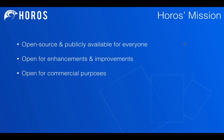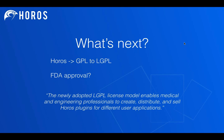But I'd like to thank all the community for reporting bugs, for suggesting ideas, for requesting enhancements, and leave the message that we are pretty dedicated to keeping Horos a very used radiology workstation. So Phil, you can go on.